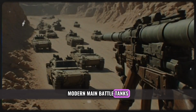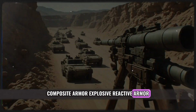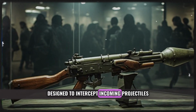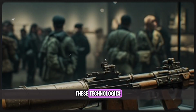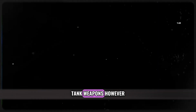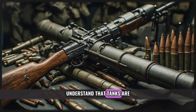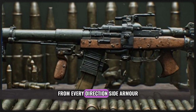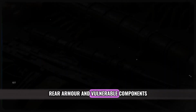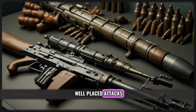Modern main battle tanks are equipped with advanced composite armor, explosive reactive armor, and active protection systems designed to intercept incoming projectiles. These technologies significantly reduce the effectiveness of older anti-tank weapons. However, experienced operators understand that tanks are not equally protected from every direction. Side armor, rear armor, and vulnerable components often present opportunities for well-placed attacks.